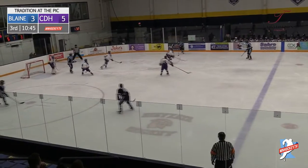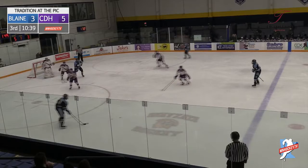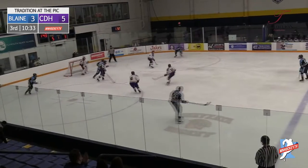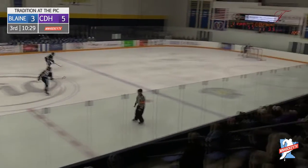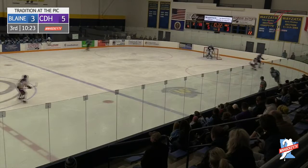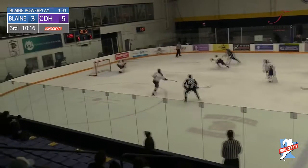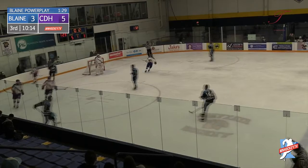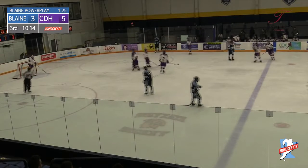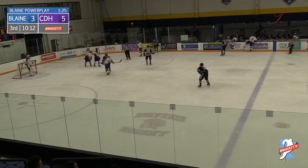Here's Hansen now swinging it across as the Bengals move it to the point. Here's Loftus down low. Hansen holding on to it, moving it to the left circle. Hansen, and cleared out of the zone by the Raiders as they get it down the length of the ice. 10:24 to go in the third, 1:33 left on the Blaine power play. Rickles moving it up the boards now as they connect across the line. Here's a big windup, and Bellick able to just get a piece of it there as it goes out of play. 1:23 left on the power play for Blaine, and 10:12 to go in the period.